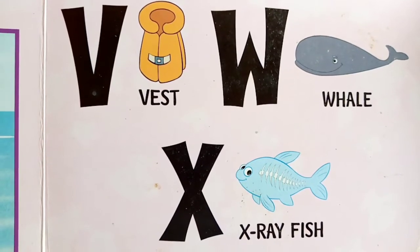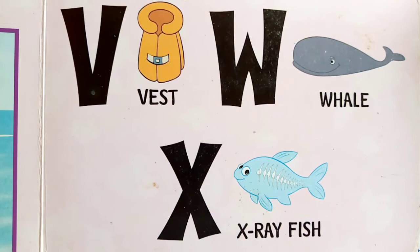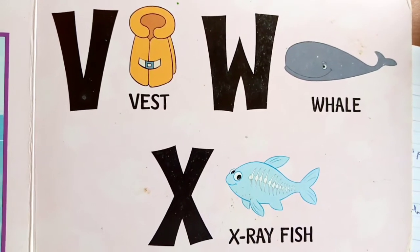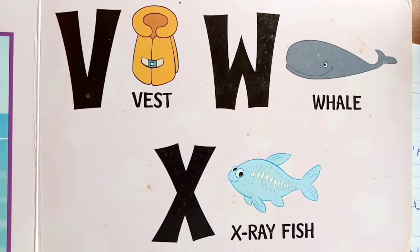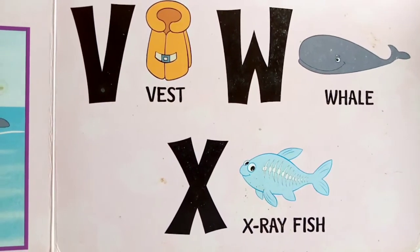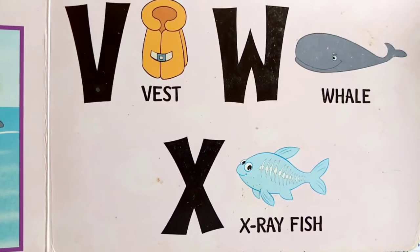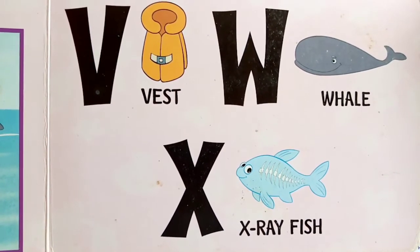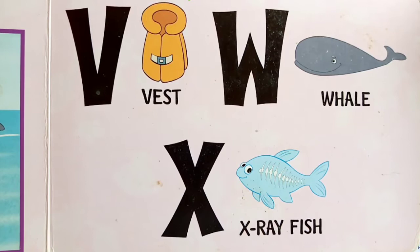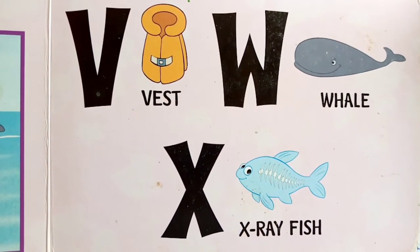V, vest. W, whale. X, X-ray fish. Some of you know V for van, right? You don't know V for vest. And you know W for what? Water.